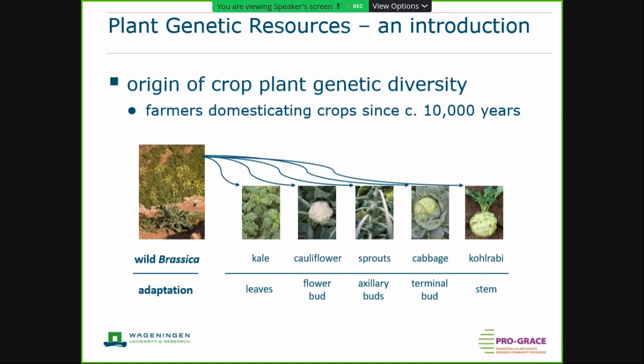And well, Brassica oleracea, or Brassica in general, is possibly the most flexible genus. I don't know a good other example, has someone similarly versatile? No. So it is probably the most diverse genus. But I mean, other crops also have different uses.